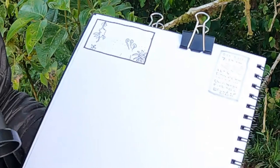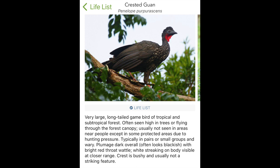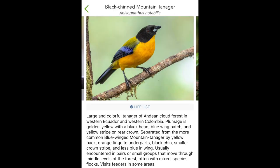There were some toucans here yesterday. And crested guans, both really cool birds. Tons of tanager species in this entire forest.